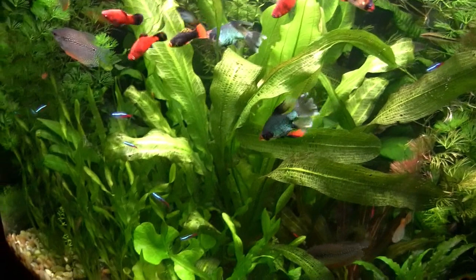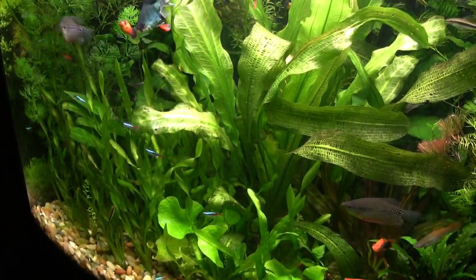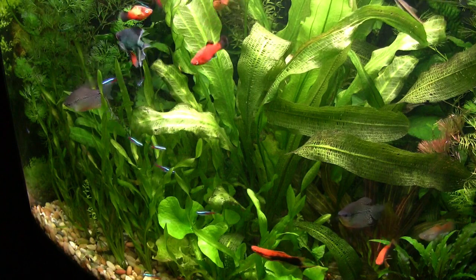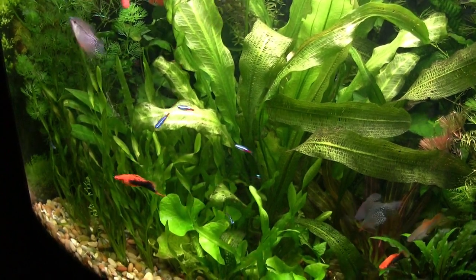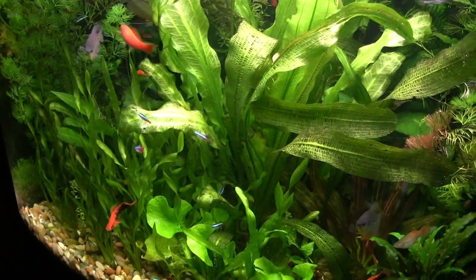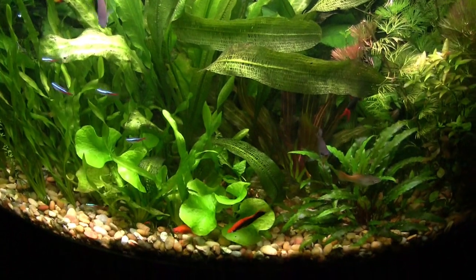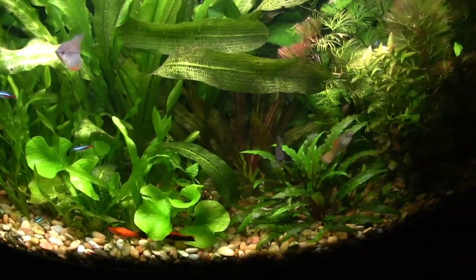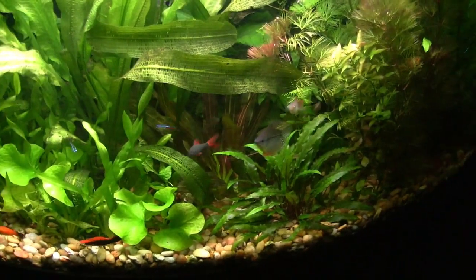The corkscrew vallisneria you saw in the back corner of the split 5-gallon. I took one plant of each over there just to give it some height, and so we were able to move these plants back a little bit while we did that. And then panning through the banana plant, and then we freed up a little bit of space here.